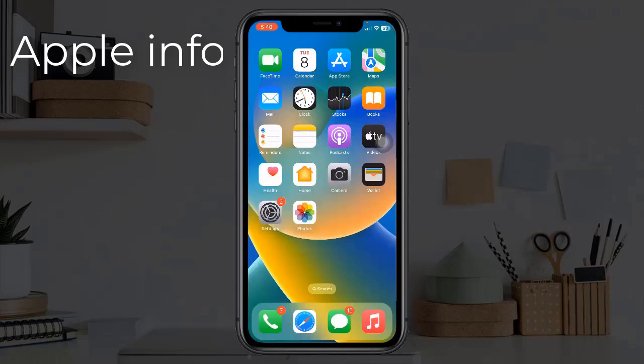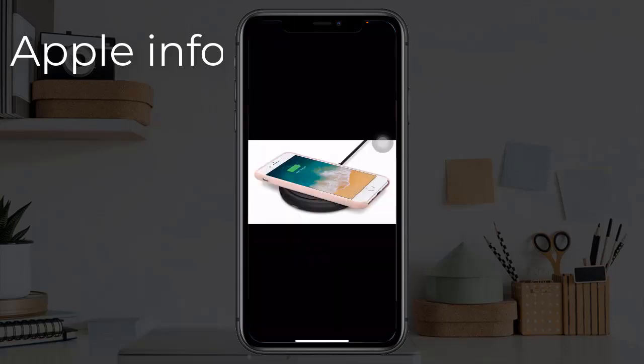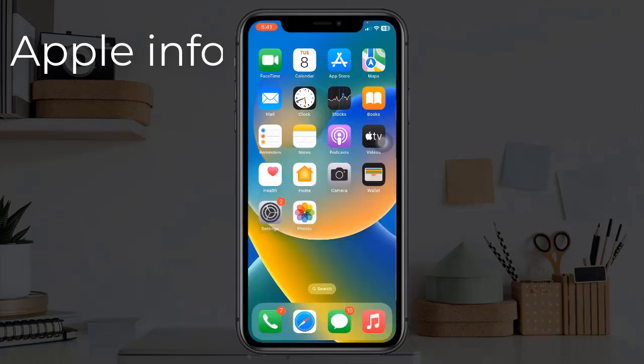Solution 4. Try a wireless charger. Since iOS 16 devices can also be charged wirelessly, this is an easy way to determine if the not charging or charging slow on iOS 16 issue lies in faulty accessories. If it works, consider it a temporary solution while you deal with the damaged cable adapter or get a new one.